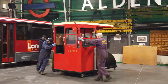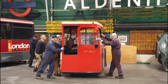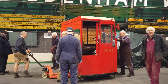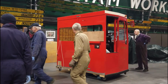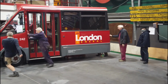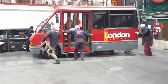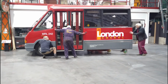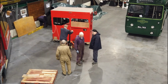Okay, we're moving the SimL bus out of the way just so we can do the final tuning with the MRL, and again we'll put the SimL bus roughly back to where it's going to be in the new layout. As I said, the steering isn't actually connected on the MRL, so the only way to steer it is with absolute brute force. It has to be moved into position very precisely. It's being steered by kicking the wheels. So there we are, the MRL back in place.